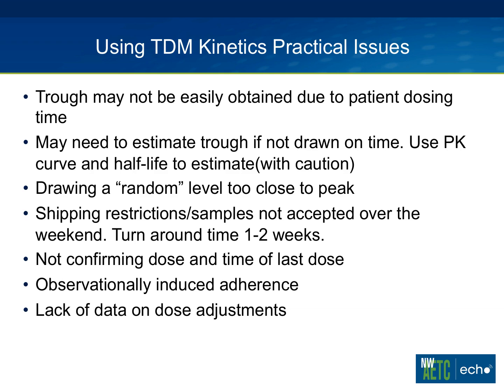You may need to estimate the trough if it's not drawn exactly on time, and that's what I was getting at. You may need to use the half-life to count backwards or count forwards to see what a true trough estimate might be. I already alluded to drawing the random level too close to the peak, and maybe that throwing your assessment off. Then there are the shipping restrictions that I talked about. There's also the turnaround time that you have to build in, waiting for a week or more like 2 weeks to get this result back is what we normally see.